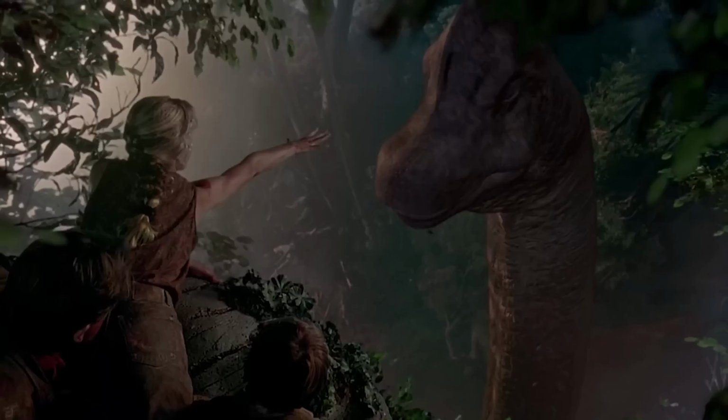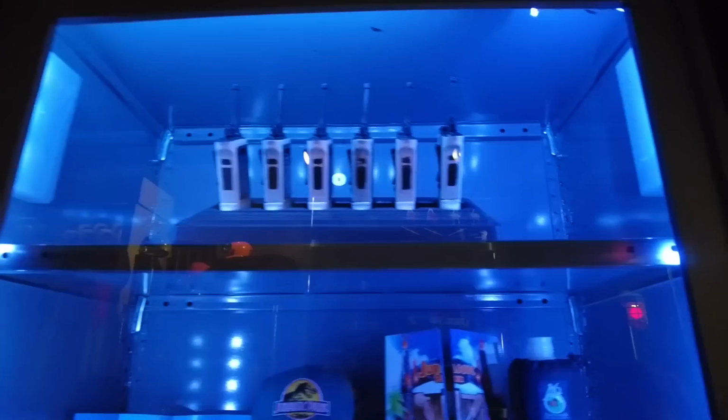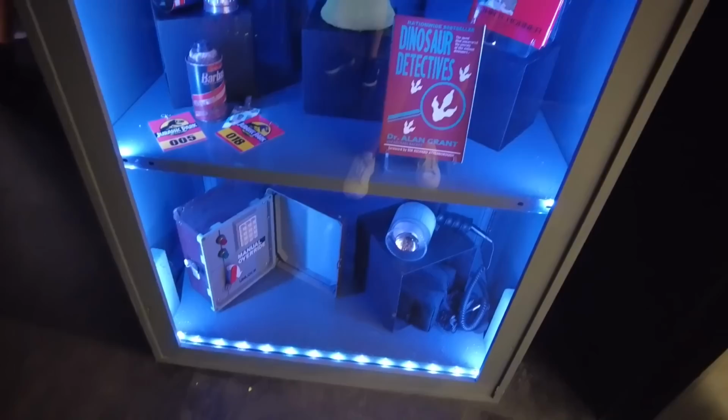Y'all, the Easter eggs and props are off the charts in here. I'm gonna guess a lot of the stuff behind glass was really used in the movie, just because this is a Universal-owned movie and they are known to put their movie props out in the parks. Like, you've got some of the walkie-talkies, some of the dishware and some of the items that would have been in the Discovery Center. You've got the manual override switch. You've got the flashlight that Dr. Ellie Sattler has to use.